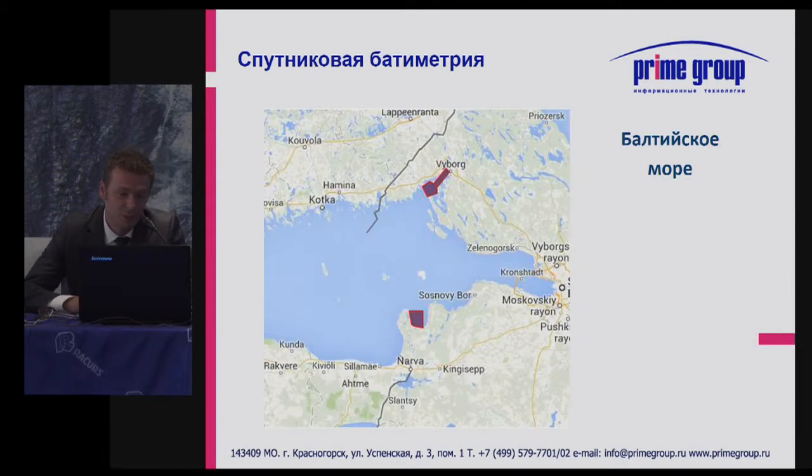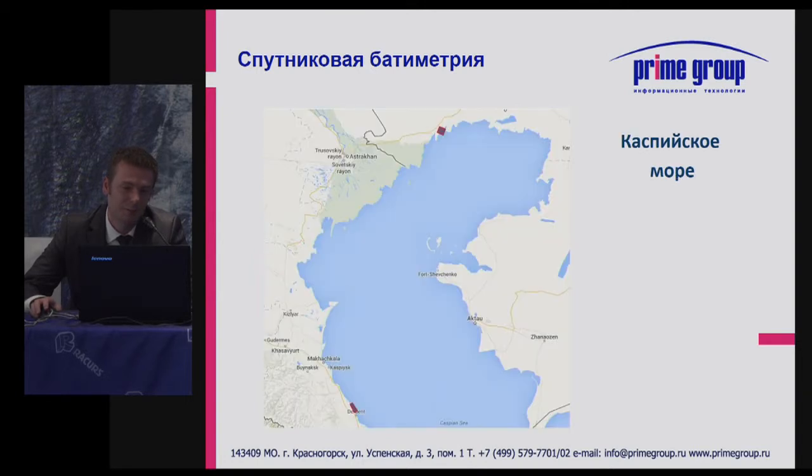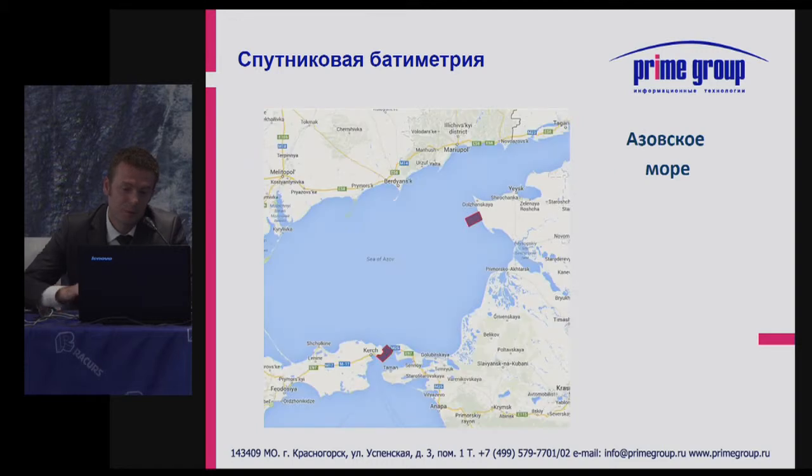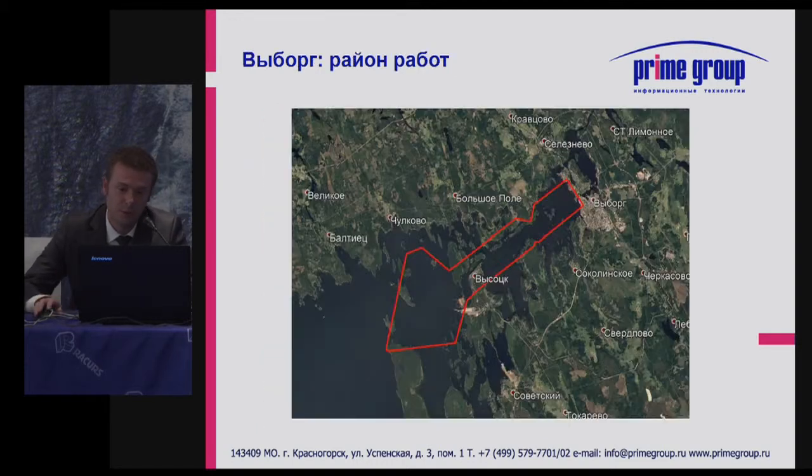We were selecting for a while where this section for the experiment will be. We were choosing sites in Baltic Sea and Caspian Sea, next to Derbent, and in the area of Volga Delta we wanted to try different places, even went up north to Khatanga, Azov Sea, but eventually we decided on the Vyborg port, from Vyborg port to Vysotsk port and to Vikhrevoy Island, beyond which vessels go into the deep waters.